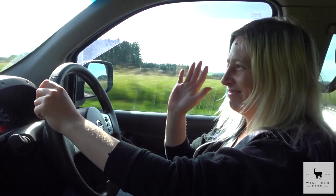So we've got the trailer moved on, which you can see behind us. Jackie's driving because I don't have a towing license, so we'll give you an update when we get there, and hopefully we can see some little wee piglets. Let's catch up with you later.